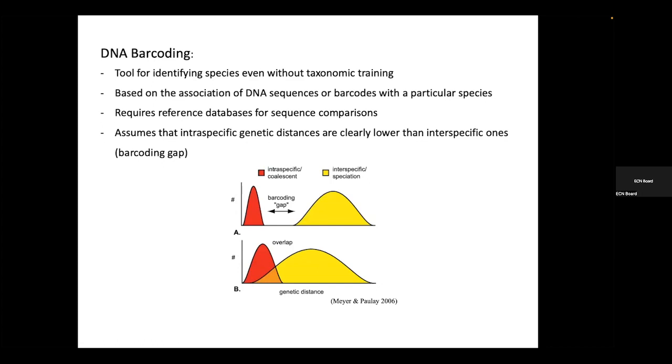It's based on the association of DNA sequences with particular species and the use of reference databases to compare your data. It's based on the assumption that the intraspecific differentiation is going to be much lower than interspecific differentiation, forming what is called the barcoding gap. Although this is not always so clear.